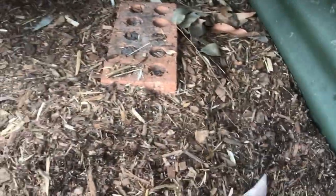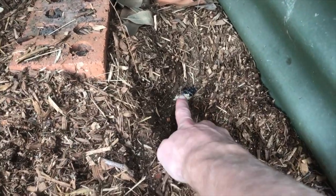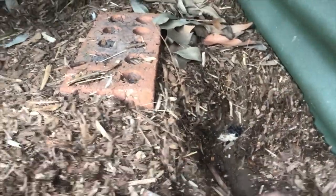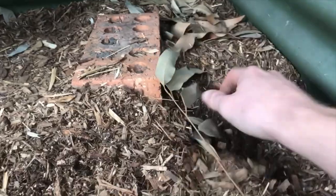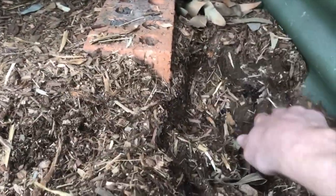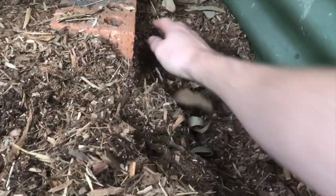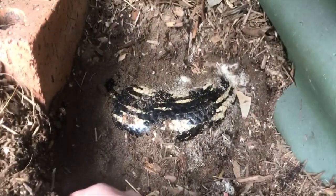So I end up digging down, right down, a bit further. There she is, right there, under the sand, under the mulch. And unbelievable. I don't know why she thinks this is a good idea. But, yeah, look at that.